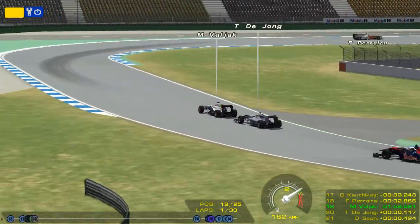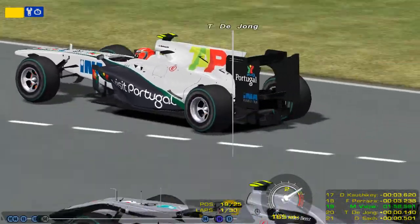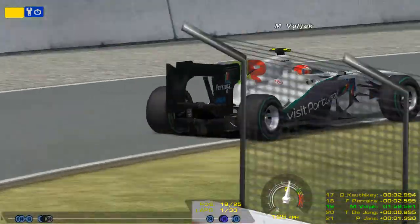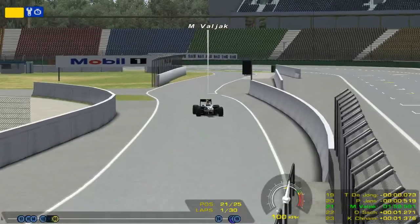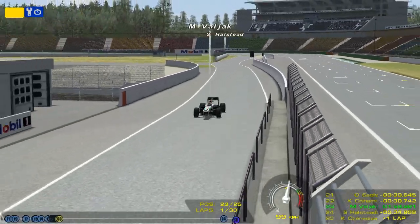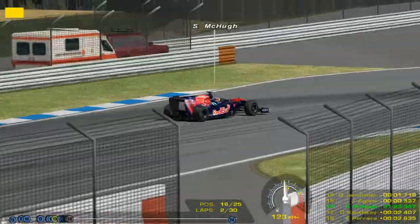Valyak still has to come into the pit lane. He's taking his sweet time to get back, holding up De Jong and Zaitse, who can't overtake, of course, because we are under safety car conditions. Into the pits he comes. Pretty smooth. So, safety car is working well, smoother than I thought.